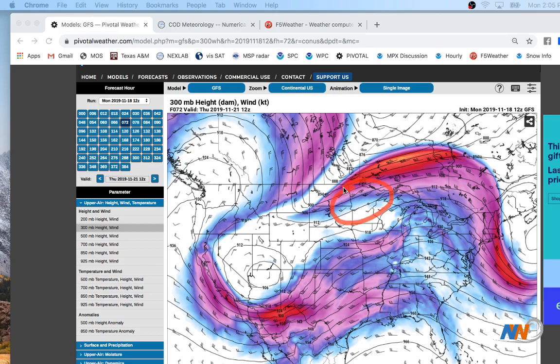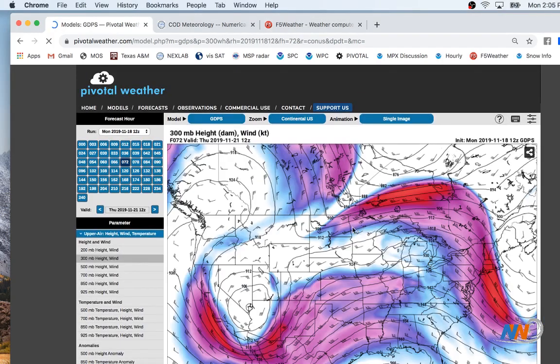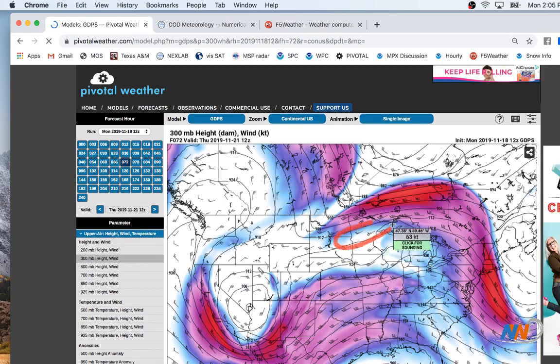But the GFS computer model, and not only the GFS, but look, we have a consensus between the GFS, the Canadian computer model guidance, which also shows this jet streak in almost the exact same location. And for that matter, the European computer model also shows the jet streak located right here from the northern portions of Minnesota and southern Ontario on east into eastern Ontario, and then of course over into the northeastern portion of the United States.